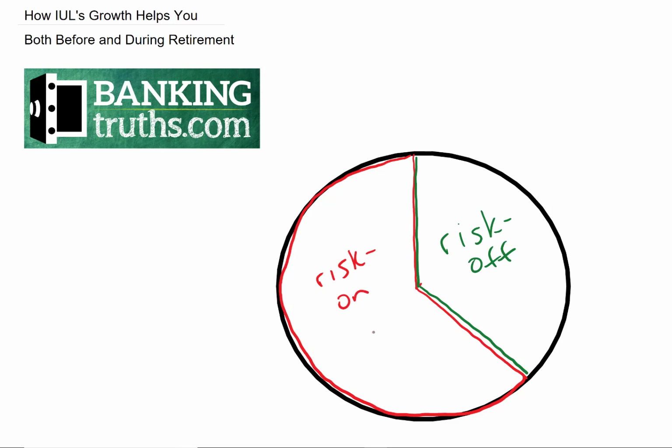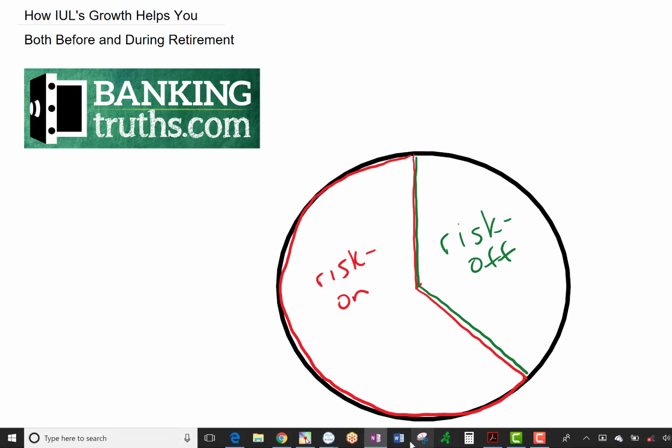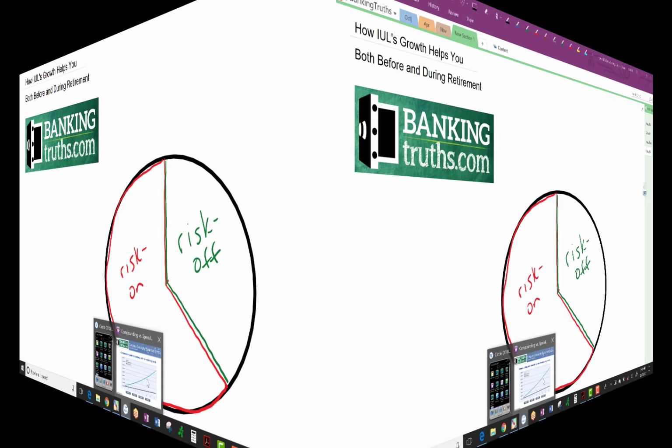And that could be the stock market, mutual funds, real estate investing, or their own business. But arguably, there's a lot more fluctuation and less liquidity over here on the red side of the pie versus the green side of the pie. So people keep a certain amount of assets inefficiently placed.